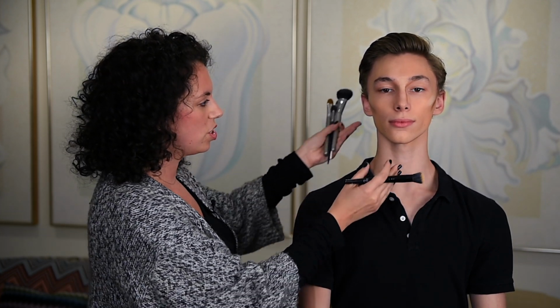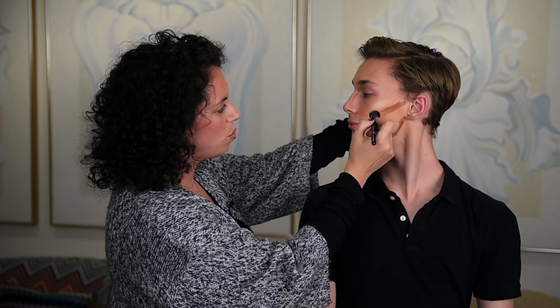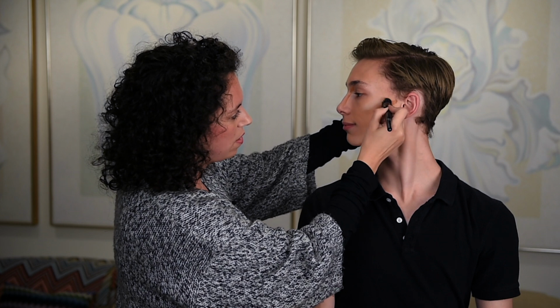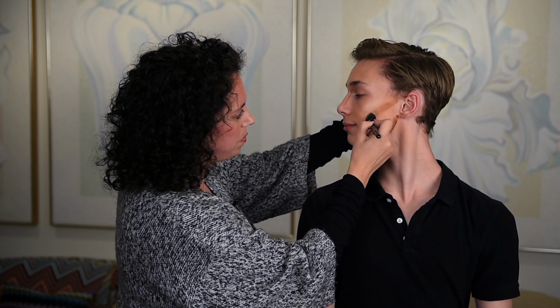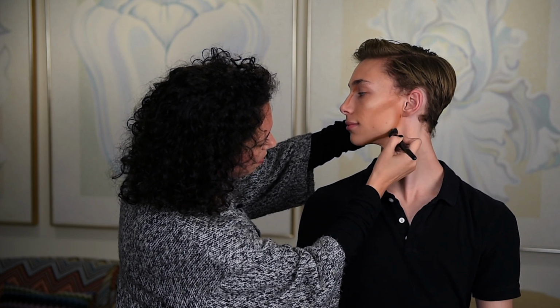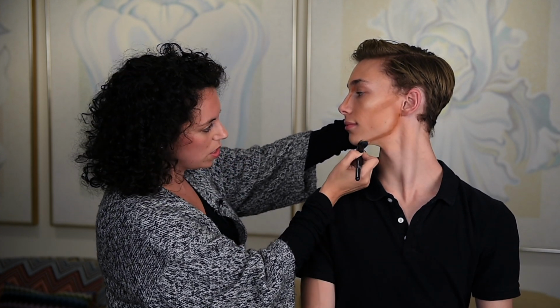So to blend it in, you can use a variety of tools. You could use sponges, beauty blenders, brushes. I'm gonna use a brush today, and I'm gonna do small circles to blend it into the foundation. And you just work it until it's where you want it to be.